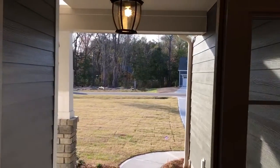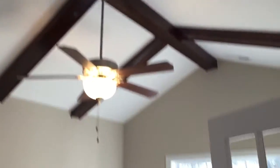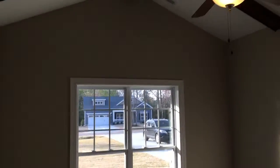Full bath. Separate thermostat. Got the door down here too. With the floors, exposed beams, cable out there. Two French doors.